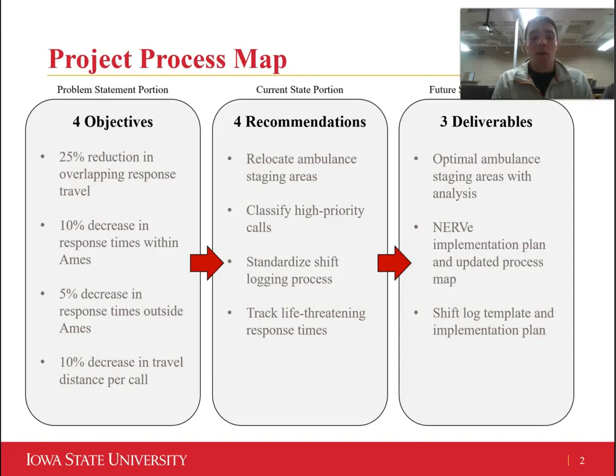The objectives of the project were to reduce overlapping response travel between Mary Greeley and Story County Medical Center ambulances by 25%, to reduce EMS response times within the city of Ames by 10%, decrease response times outside of the city by 5%, and to decrease the distance all ambulances must travel to their calls by 10%. Our recommendations and deliverables were crafted with these goals in mind and will now be explained in detail.